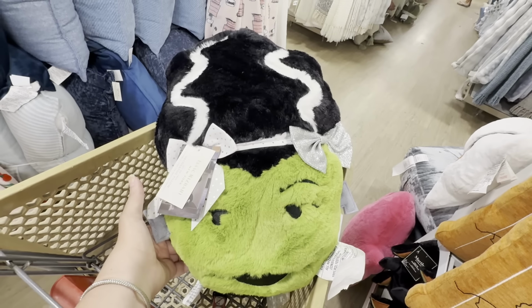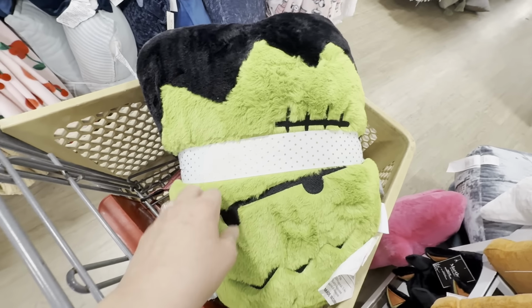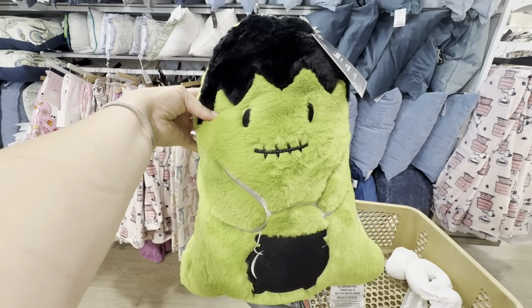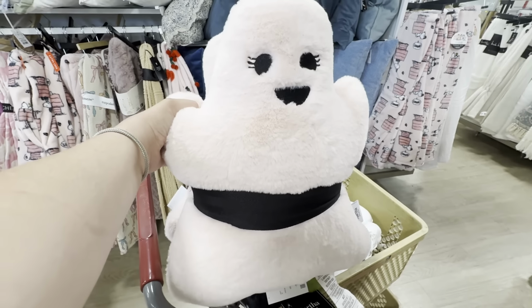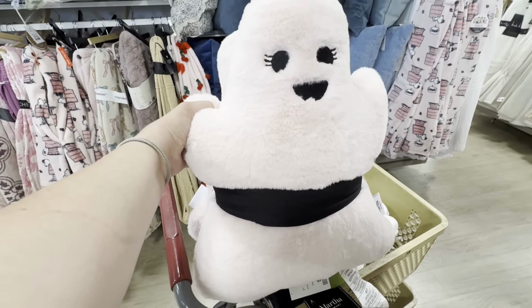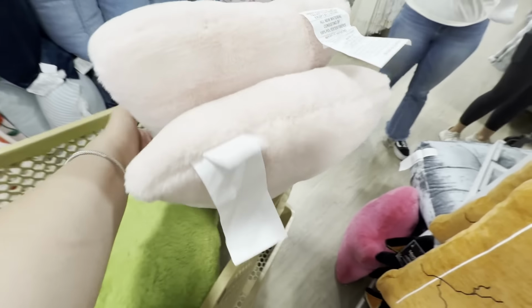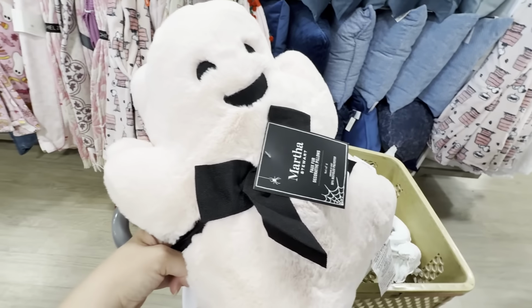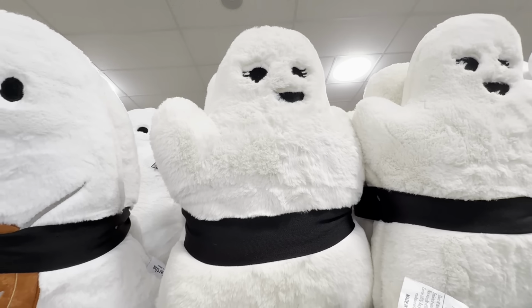So this is the bride pillow. It's about 2.5 hands tall going this way, so it's a pretty good size on these. For $16.99, you have this smaller ghosty Frankenstein monster pillow. I can't remember if we saw these in the pink or the white before, but they have them in both colors. So it's a 2-pack of just the girl and the guy ghost, and this one is in a pale pink, and then it also comes in an off-white, like a winter white color as well.